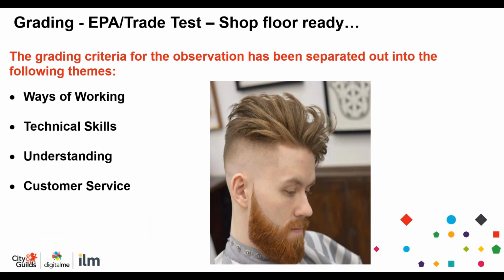Right, so now we're going to look at grading this endpoint assessment or trade test, or if you want to call it shop floor ready. But we're working through a grading criteria here. So the apprentice will be graded on ways of working, the technical skills, which is the core content, their understanding, and their customer service.